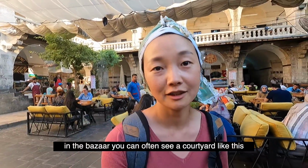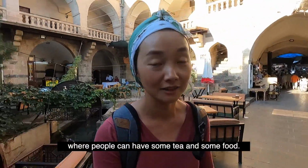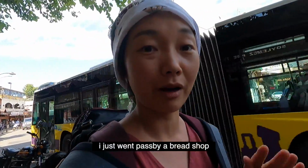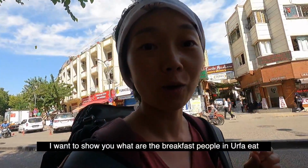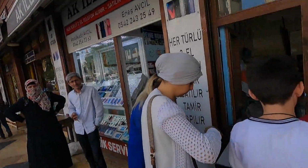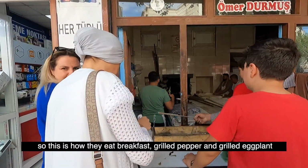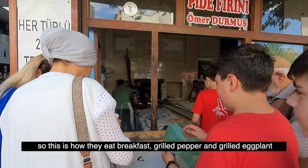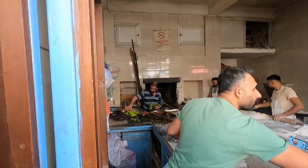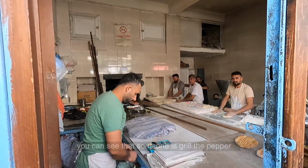In the bazaar, often you can see a courtyard like this, where people can have a tea and some food. I just went past by a bread shop. I want to show you what breakfasts people in Urfa eat. So this is how you eat breakfast. Grilled pepper and grilled eggplant. You can see that someone is grilling the pepper and eggplant, and other people are making bread.